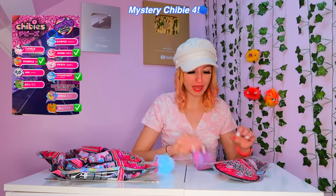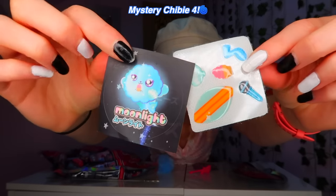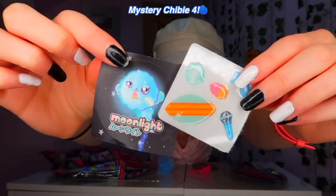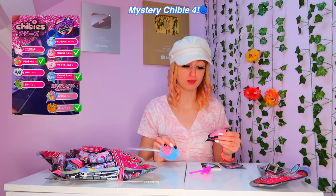Remember I mentioned that I opened one of these? It was Moonlight that we got then. Okay, so we have all seen Moonlight before, but it's still nice to add her to this collection. I actually love her because she's a narwhal and all her accessories are beach vibes. So the other blue one that we can get is Cosmic. So now we're on the lookout for a Cosmic.